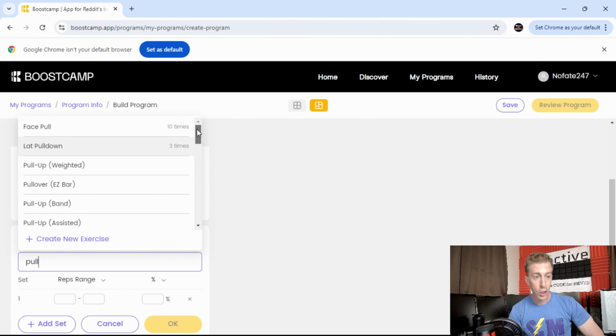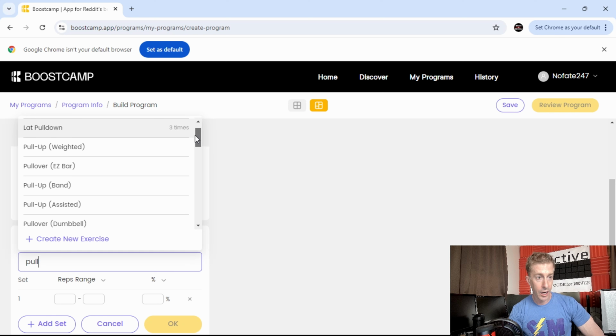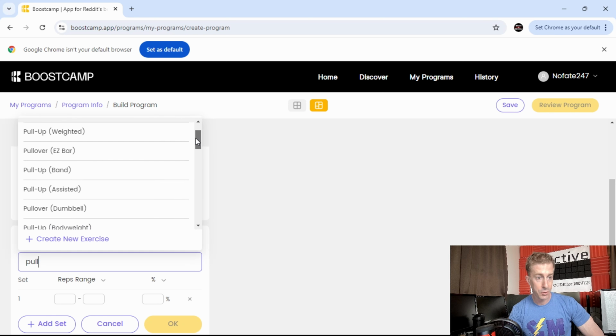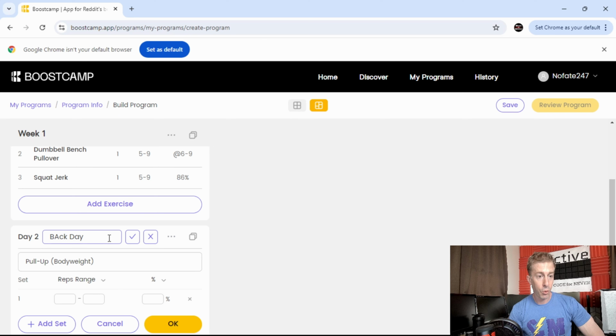Sonic boom! Look at the level of exercises they have, okay? Just for pull-ups alone, you've got weighted pull-ups, band pull-ups, assisted pull-ups, body weight pull-ups. I mean, it really is a very thorough job they did with building out exercises into this database. You may, if you do some crazy stuff, have to add your own in. But the nice thing is once you do, it's locked in as custom. So you only have to do it once.